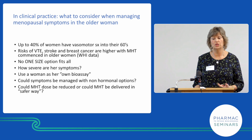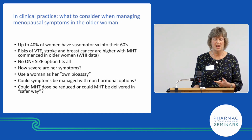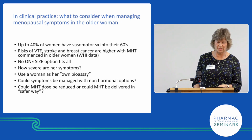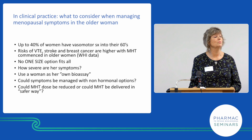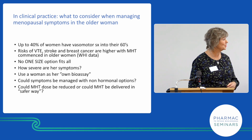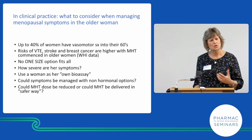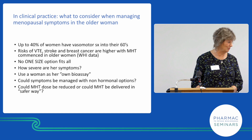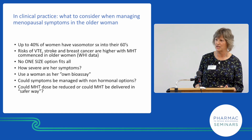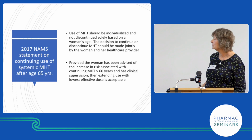Does she really want to be on hormones? Could you make the hormone situation safer by altering what she's taking? Remember, she's on an oral combination technique. Could she have some of the alternatives that are available? And I'm just going to show you those very briefly. So that's a question between you and her, and I find that my patients are actually pretty clear on what they want to do, but I think that's an important discussion to document and to keep having at regular intervals.